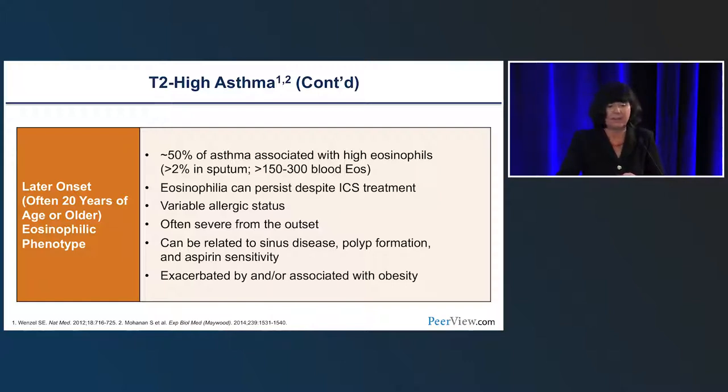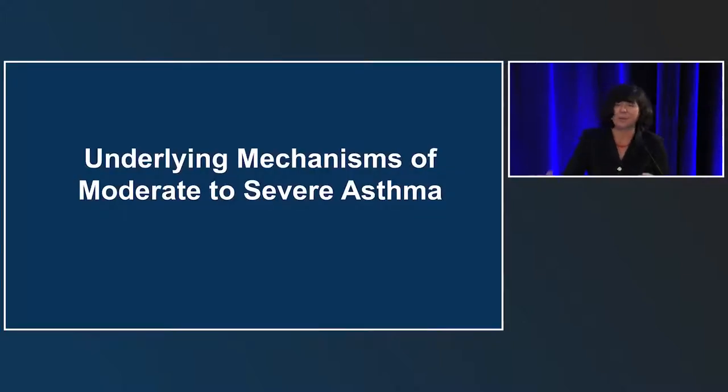Much of the time it really isn't the prominent driver, and it can be very severe from onset, generally developing later in life, after age 20 or so. Another prominent feature is sinus disease and polyp formation with associated aspirin sensitivity, and it can have a very important obesity component, both exacerbating the disease and associated with its presentation. So now I'd like to show you a video putting some of these concepts together.